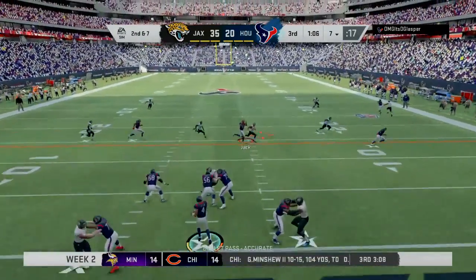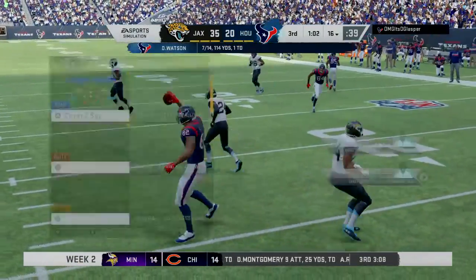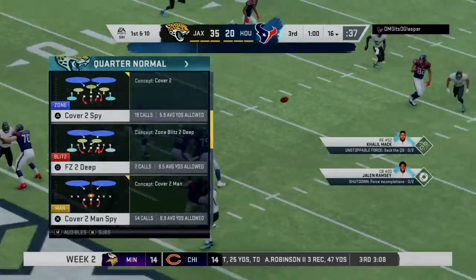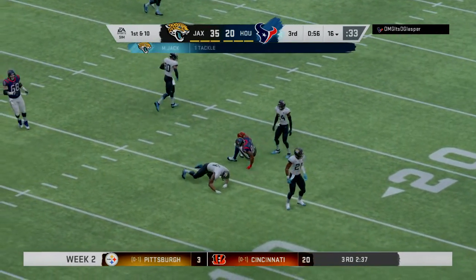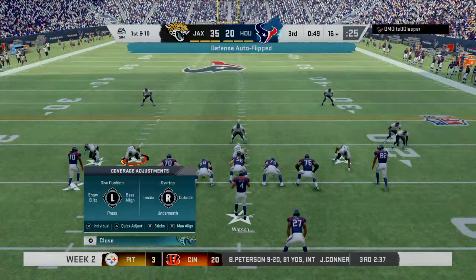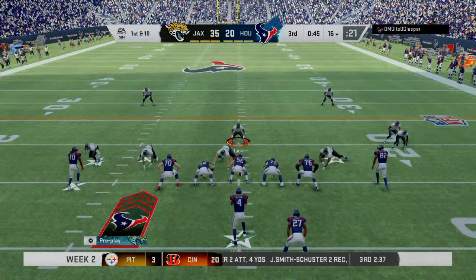On 2nd and 7, Watson. That's complete to his tight end, Seals Jones. And able to get it here to about the 16-yard line. 9 yards the pickup there, and it's a first down. So that last play gives him a little more space now. Here's 1st and 10 at the 16-yard line.